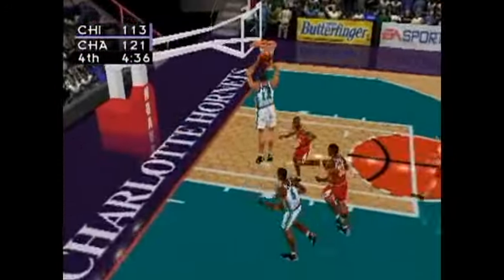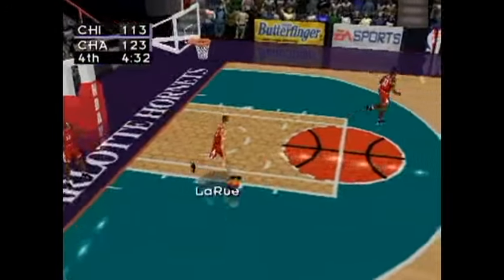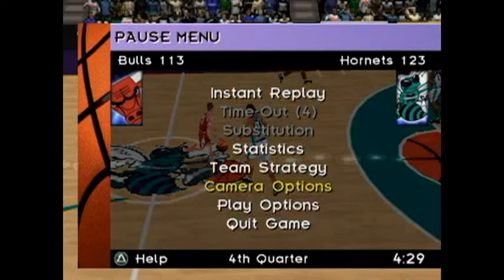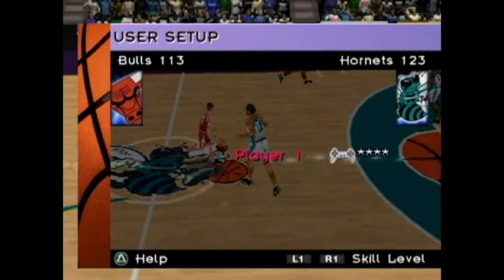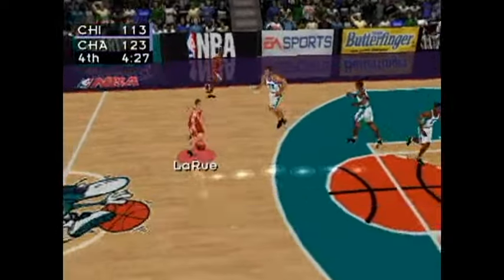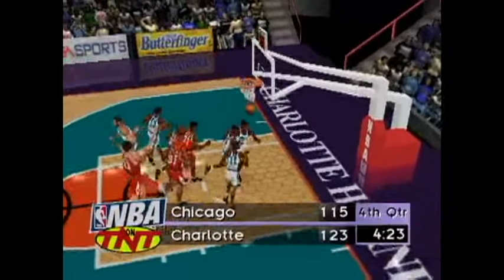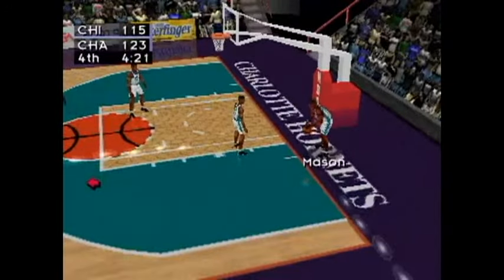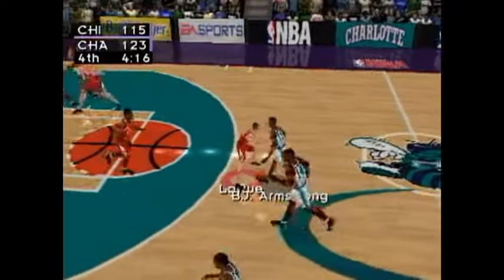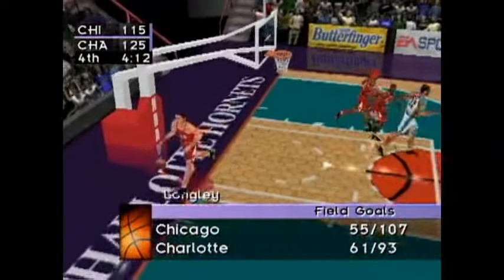From the left side to D-Box. He goes up with a jumper. Inbound pass to number 5. Number 5 tosses up the shot. Brought down by Longley. He buries the shot. Inbound pass to Armstrong. He takes the jumper. All net.